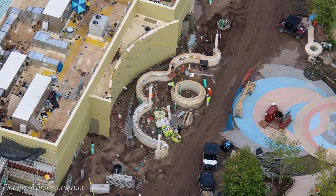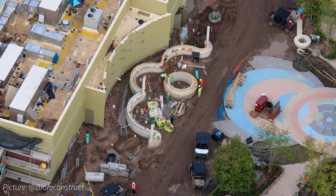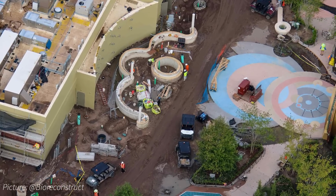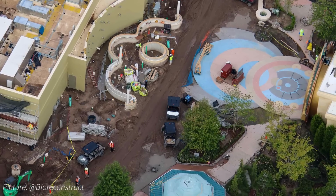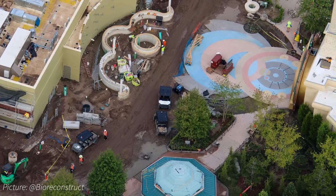Just outside of the portal to the land, the ribbon concrete walls behind Meteor Astropub continue to take shape, as well as what looks like a new tree planter has been poured. Blue roofing has also been installed on top of the kiosk near the entry portal as well.